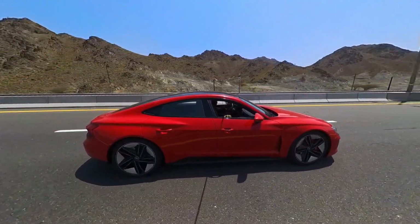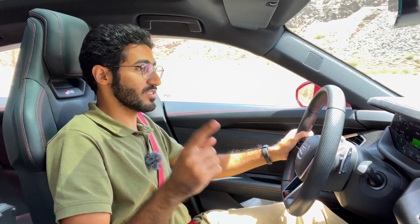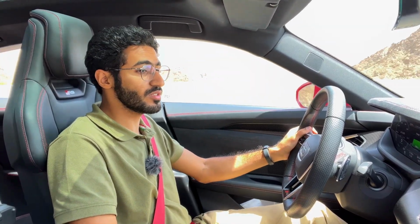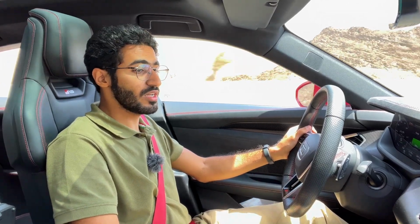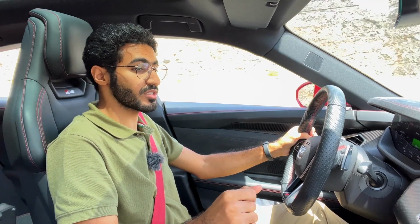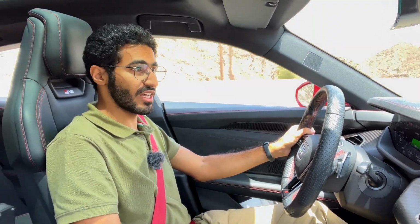Now that that's out of the way, I have a bit of a confession to make. We're not going to Fujairah directly. We're actually taking a detour towards Hatta, because there is a charging station over there. I have 300 kilometers of range, as per what the car is telling me. And when I check the battery level, it says that we're in the everyday use percentage, specifically 68%. And that is making me feel a little bit anxious.